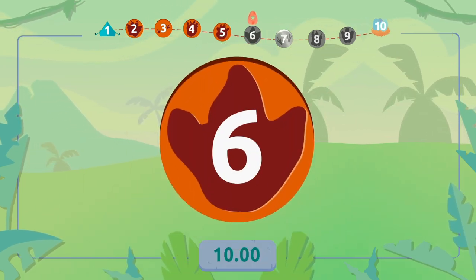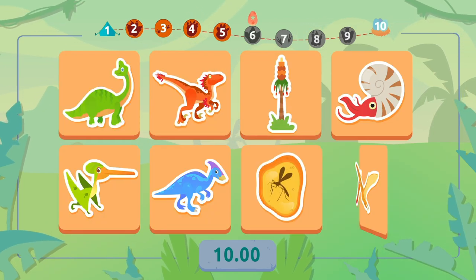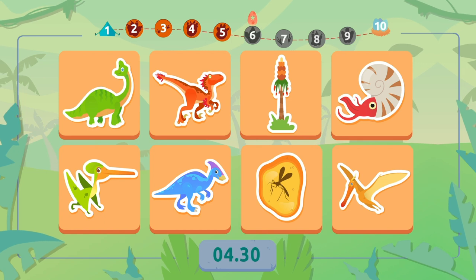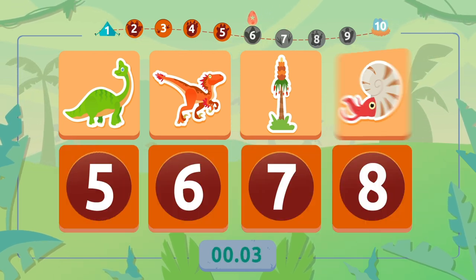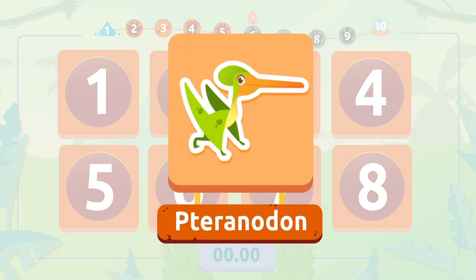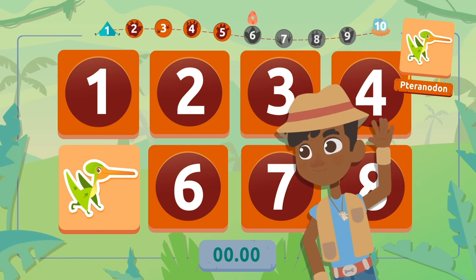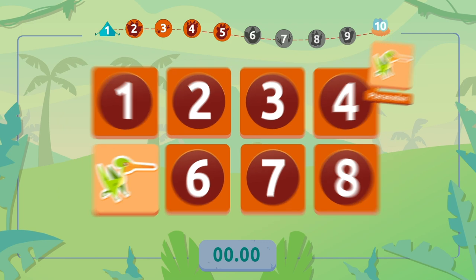Level 6. Are you tired? Only a few left to go. Let's memorize the pictures. Where was this picture? The picture we were looking for was behind number 5. Wow, you have a great memory. Time to move up to the hardest levels.